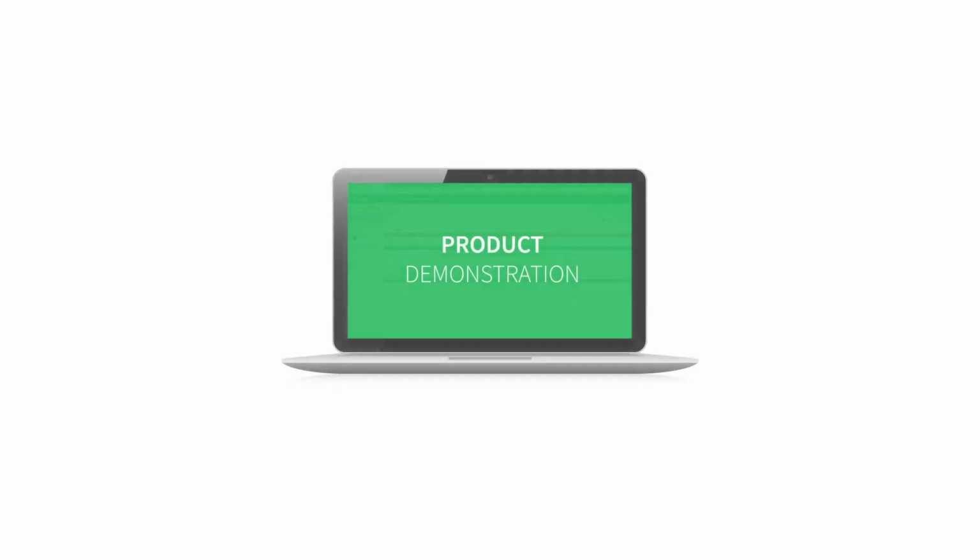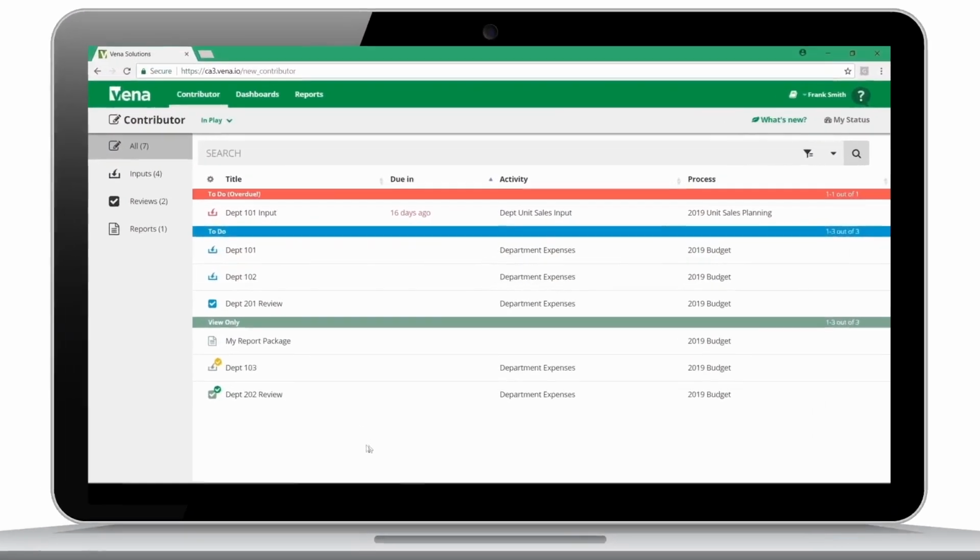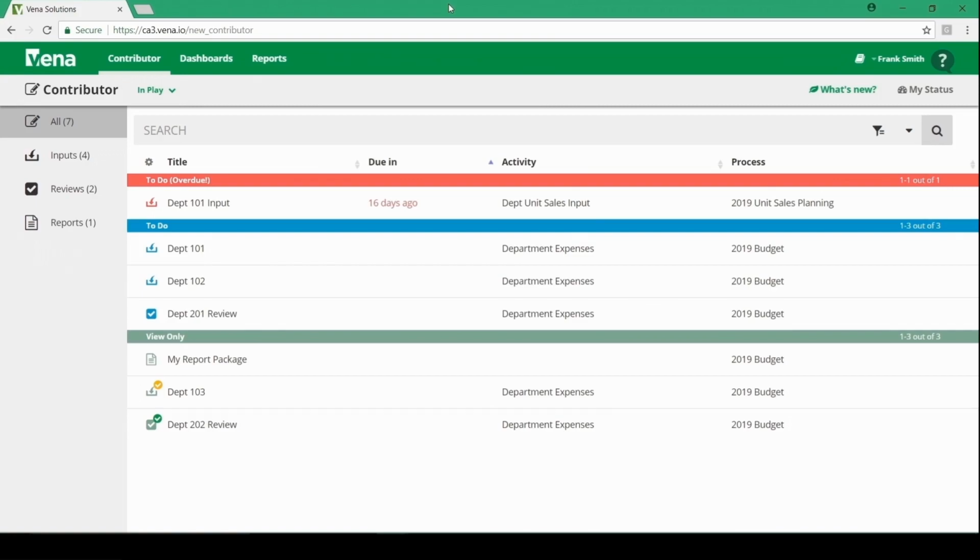Now let's move into the product demo. I'm going to start off looking from the perspective of an end user. This is someone who's part of an annual budgeting process, who will connect to Venna and see what they're responsible for inputting. We'll show the whole experience of how I access my templates, how I input the information, and how I submit it for review and approval. We'll spend the remainder of the time looking from the budget manager's perspective, in terms of how you can track the completion of the budgeting process, ensure the integrity of the data, and ultimately do reporting and analysis.